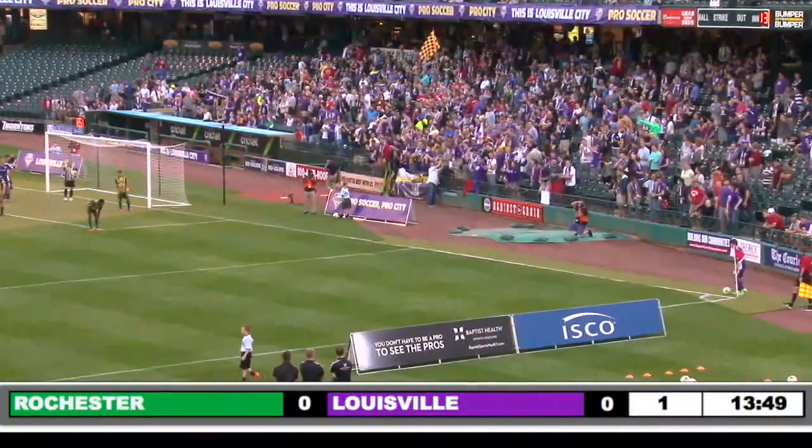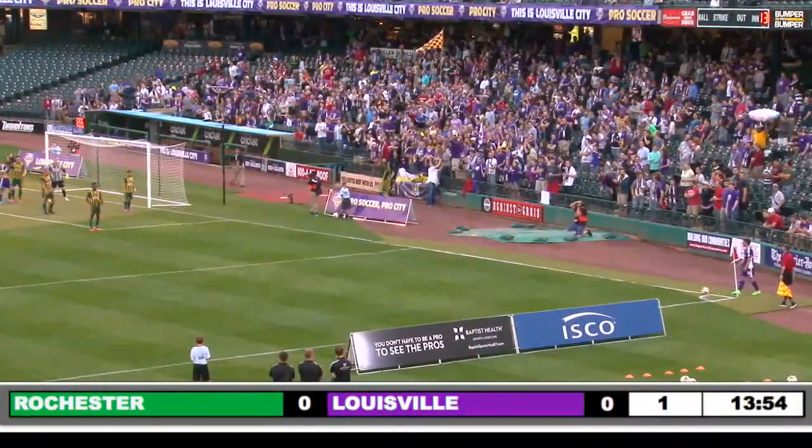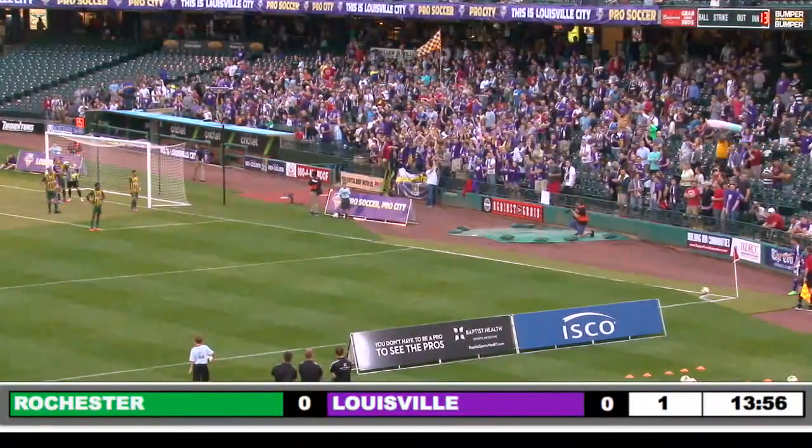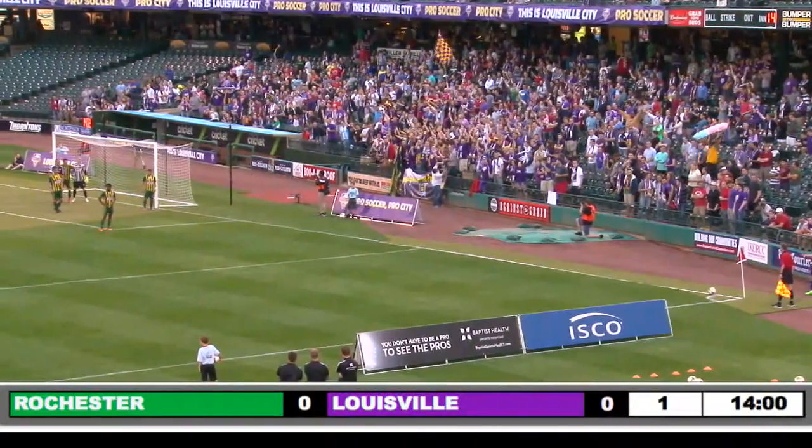We should point out, we actually are seeing it from the reverse angle of it. You'll see it on TV. So when we refer to the near side, it's near to us, but it was the far side for you. So this ball on the near corner on your screen, the far corner for us.